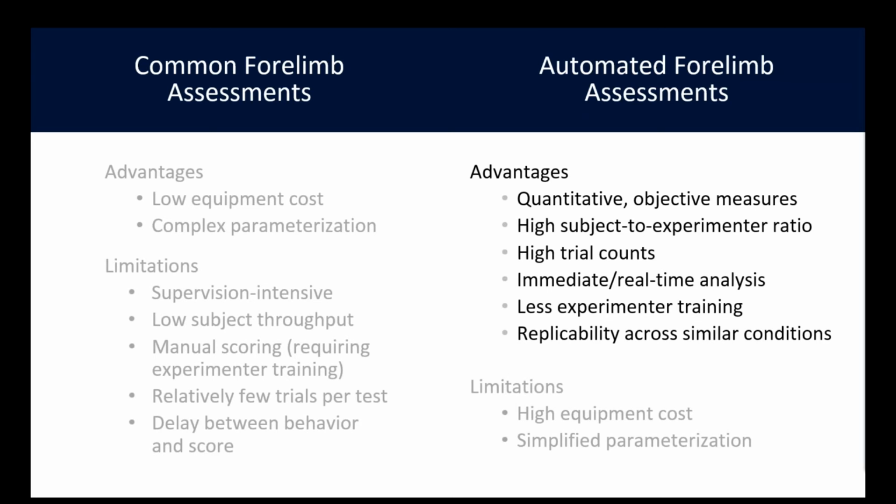And with task presentation and scoring being automated, you need less experimenter training, so it's easier to have undergrads or graduate students start running the behavior very quickly. And the automated scoring improves the replicability across similar conditions. So when you're running multiple experiments and you want to do the same behavior and compare them, it's a lot easier to do when your scoring is automated.